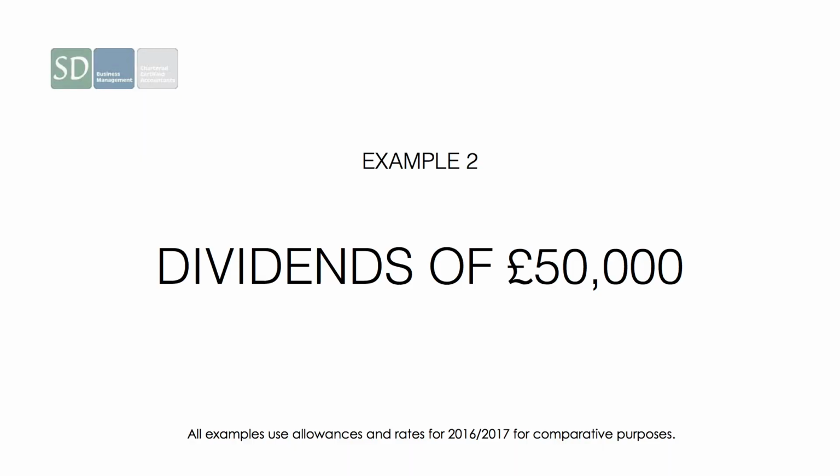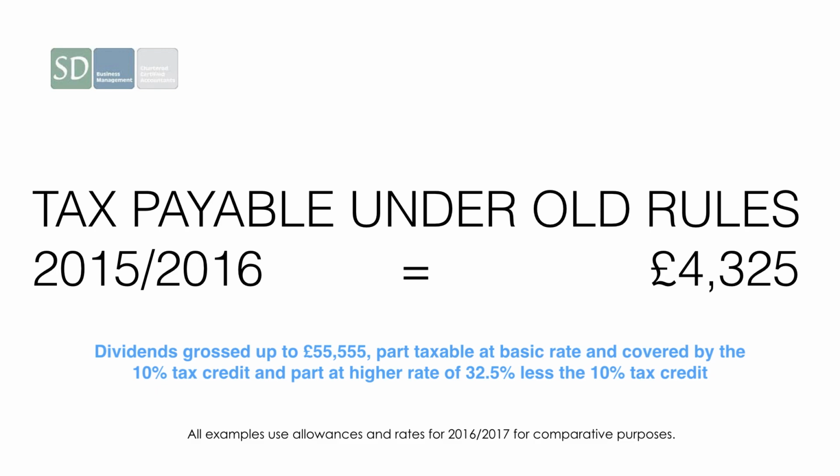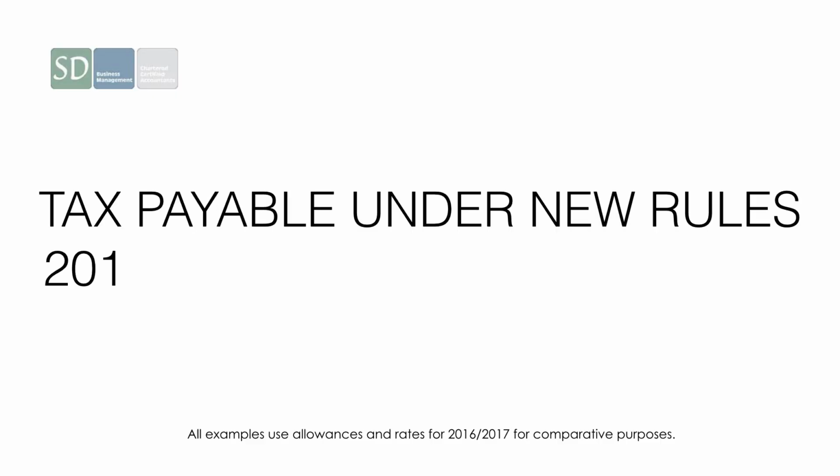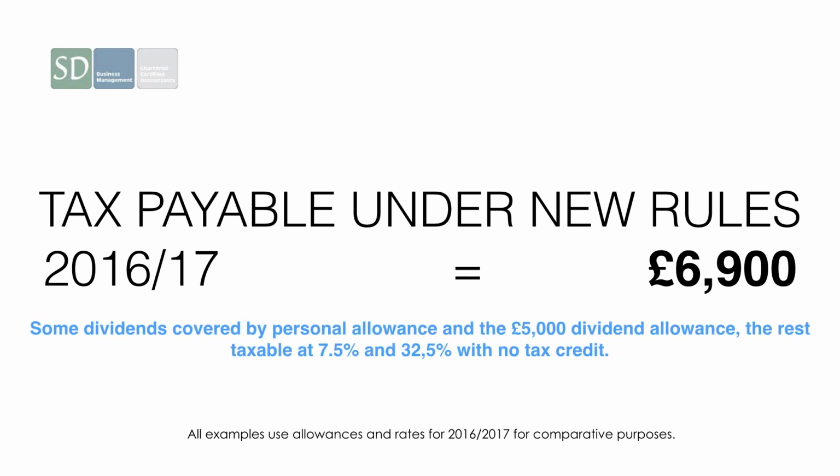In the second example, there are dividends of £50,000. And under the tax regime of 2015-16, the tax payable is £4,325. Under the new rules, that tax has now gone up to £6,900, a significant increase.